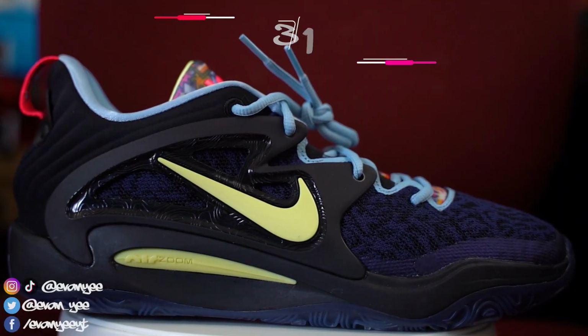Overall rating of the KD 15, his 15th signature sneaker. Damn, I can't believe it. It's a 7.3 out of 10.